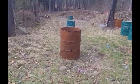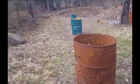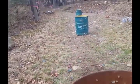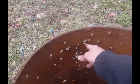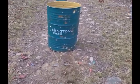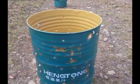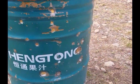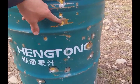Okay, let's see how the AK-47 did on the barrels. Basically I put everything in pretty tight over here. They all came out pretty tight on this side. All right, then we came over here. I've marked the old holes so I can tell which the new ones are. And you can see they're already starting to tumble.